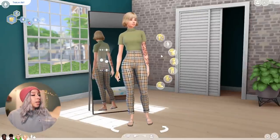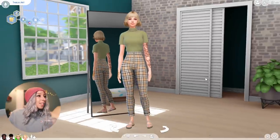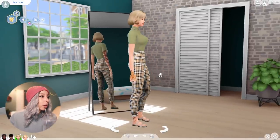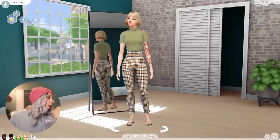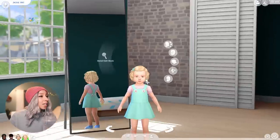All right, guys, here is Talia all alpha CC'd out. I hope you guys like her. I hope the creator likes her as well. Oh, she's got some jewelry on. I guess you could keep that on. No worries there. All right, and now let's have a look at your adult, Jackie.